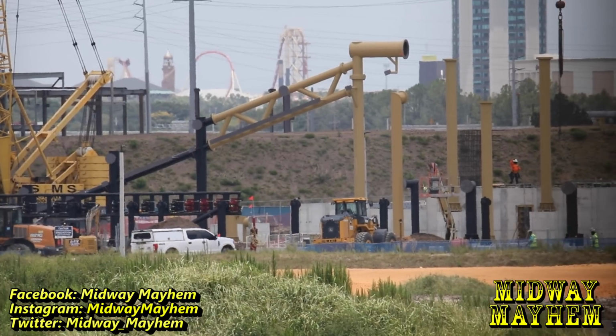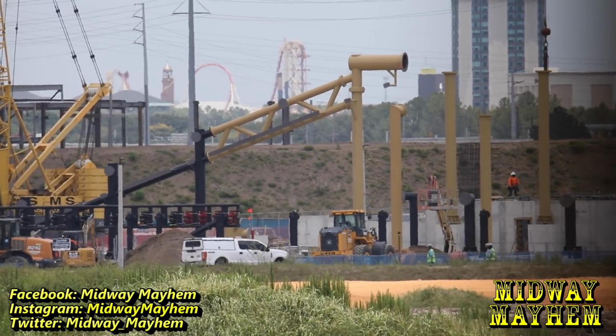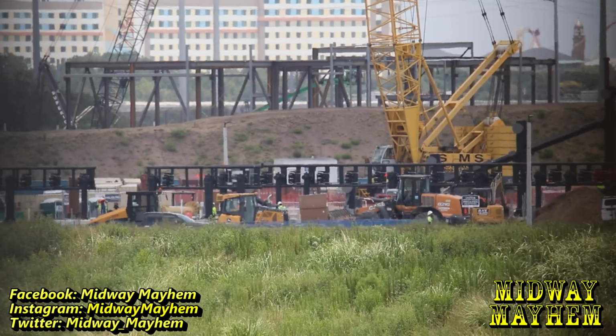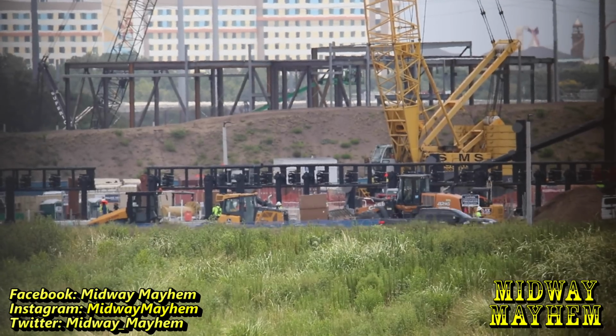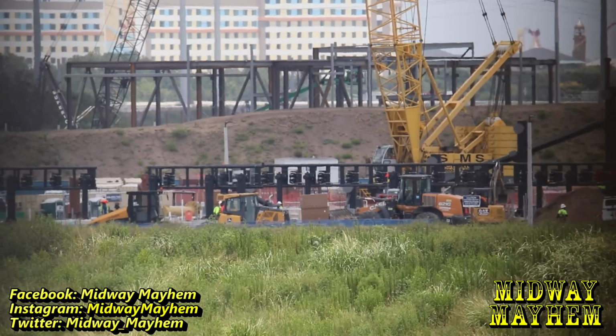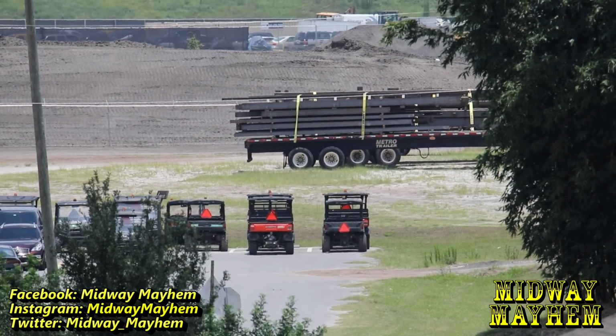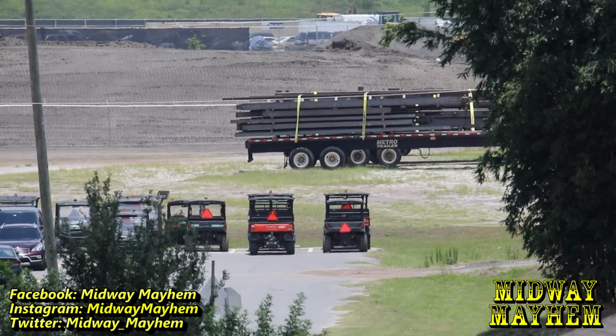Little better look at some of those supports and what looks to be a brake run area of the ride. Whatever it is, it's a long straight piece of track. I-beam supports likely for another building or for one that's already going up currently.